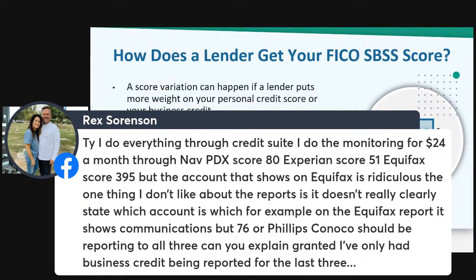It doesn't really clearly state an Equifax report, but 76 or Phillips Conoco should be reporting all three. Can you explain? Granted, I've only had business credit reporting. Well, what you're doing is right, but these are all WEX fleet accounts, so that could be the reason.